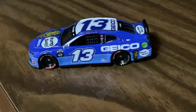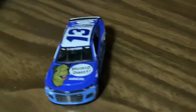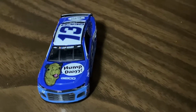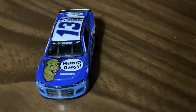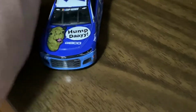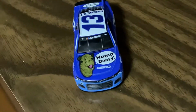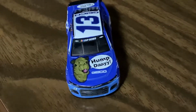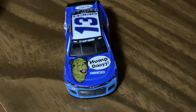So, 2 minutes in, let's go over the car, the Hump Day car. If you guys are like me, growing up, this commercial was on TV quite a bit, and then last year after the Super Bowl, it came back, so maybe they'll bring it back again this year. That'd be kind of cool. I honestly don't mind if this commercial comes back. But yeah, it was long overdue that they actually made this car, because Geico has been in NASCAR for quite some time. So I don't know. Glad they actually did make it now that the 13 car is no longer.